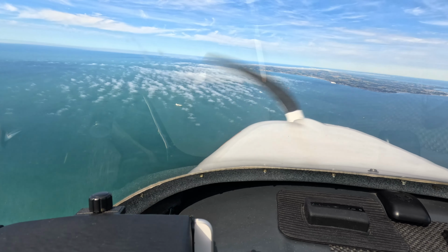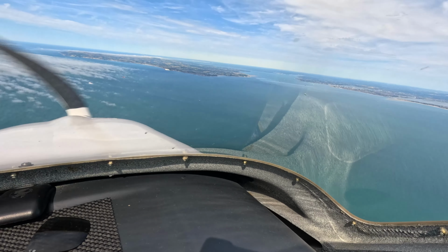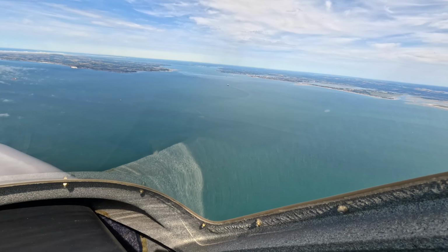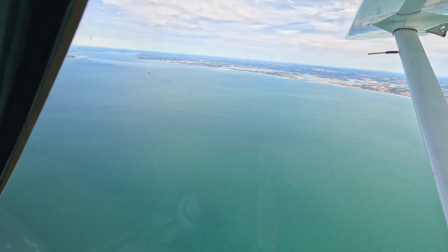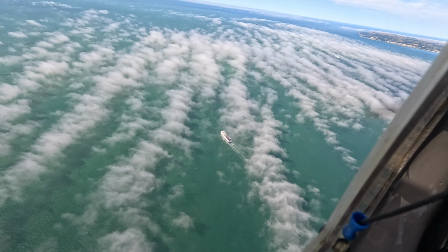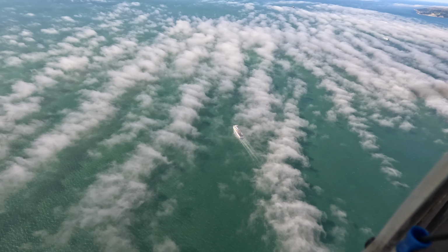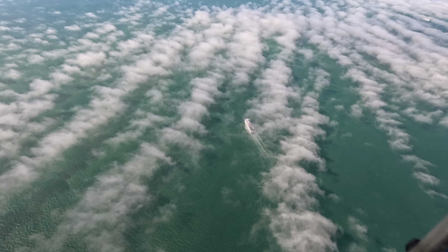I'm now well over halfway across the Solent from Selsey, and Sandown have given runway 23 to land on, so I intend doing a low power dead side join from the south, keeping roughly on this heading. Interesting bank of low clouds with what looks like a Stena car ferry underneath it.